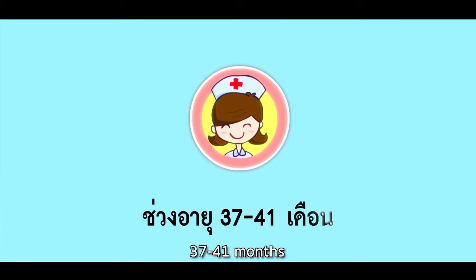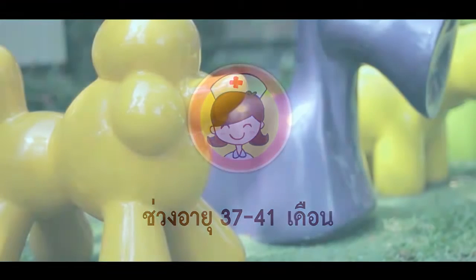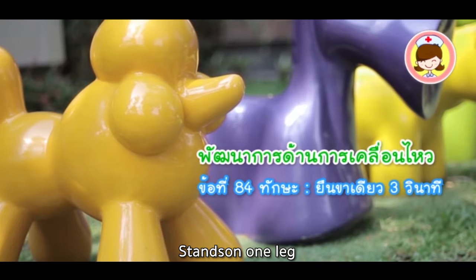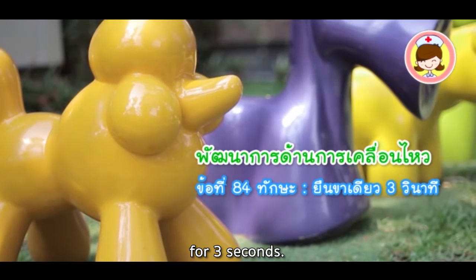37 months to 41 months. Gross motor. Sub-skill: stands on one leg without holding on to anything for 3 seconds.